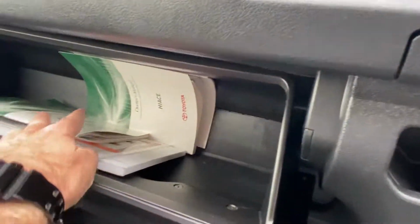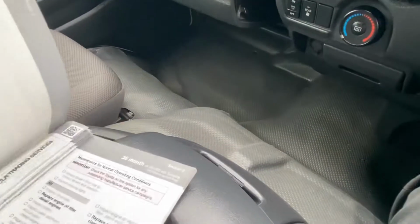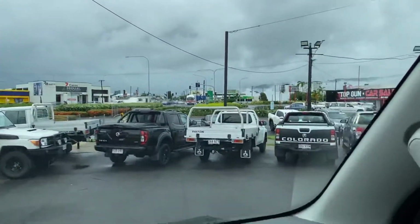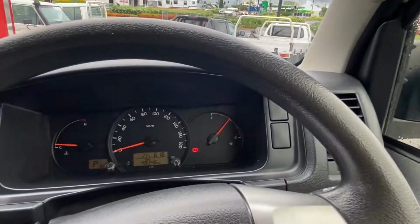And in here, obviously we've got all of our books. This one was owned by a company car. As you can see, CLA Trading Services there is where they've maintained it at 13,000, 24,000, 30,000, 39,000, and then by us here at 48,000 Ks. So the next service isn't due until 58,000. But as we can see, full service history, been very well looked after.